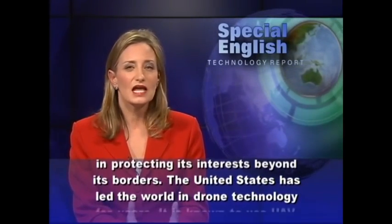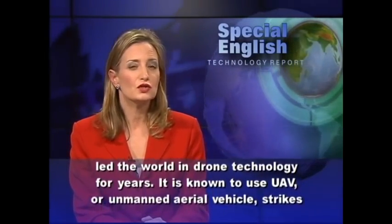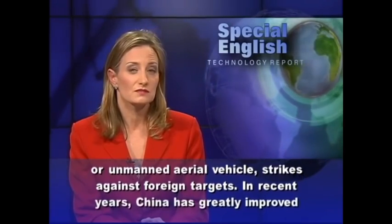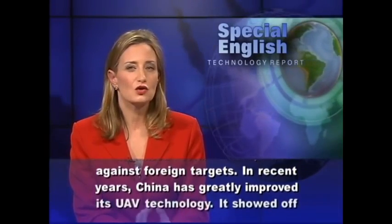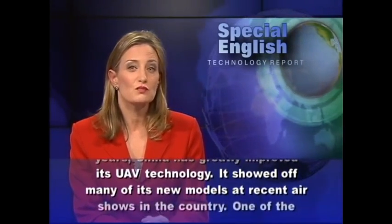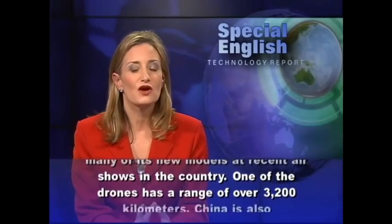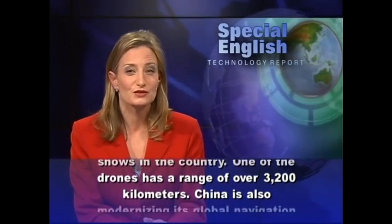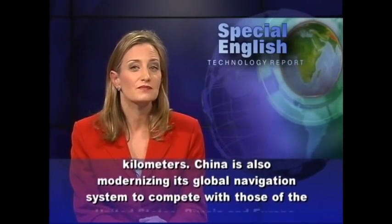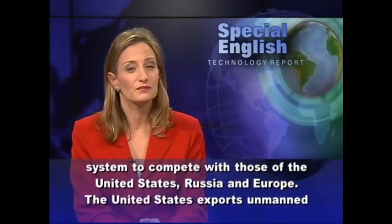The United States has led the world in drone technology for years. It is known to use UAV, or unmanned aerial vehicle strikes, against foreign targets. In recent years, China has greatly improved its UAV technology. It showed off many of its new models at a recent air show in the country. One of the drones has a range of over 3,200 kilometers. China is also modernizing its global navigation system to compete with those of the United States, Russia, and Europe.